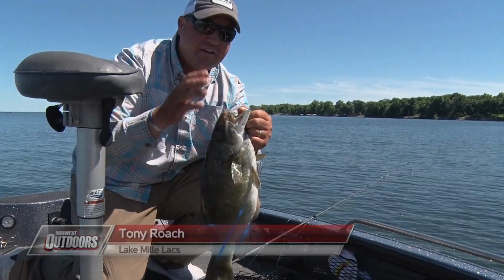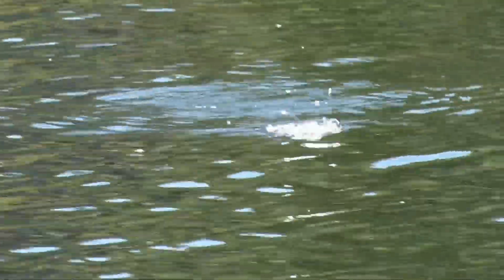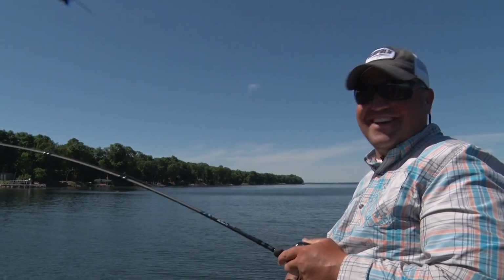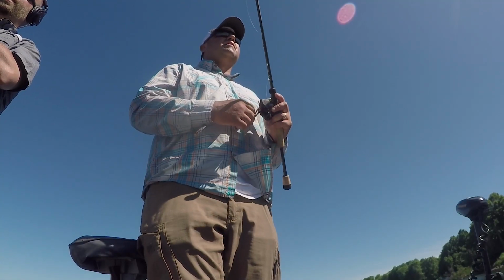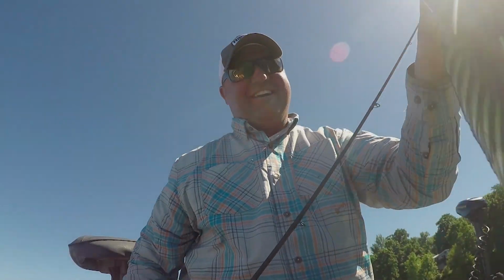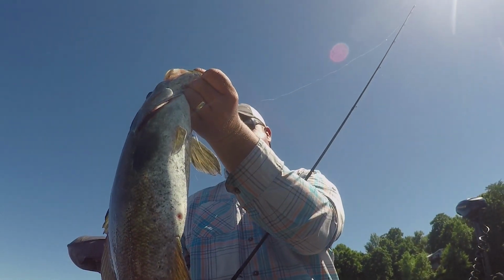Like I was saying, don't set the hook right when they come up and breach or even when they slurp on it. You want them to take that plug down for a second and then set up. When I've set up my rods, I almost always use monofilament when I'm using topwater for a couple reasons. It floats. But number two, there's a little bit of stretch, so there's a little bit of leeway there.